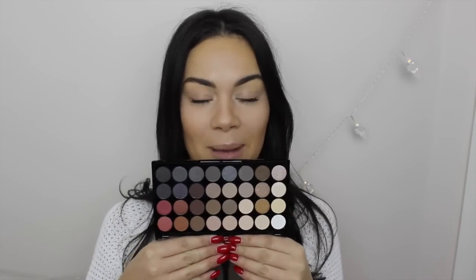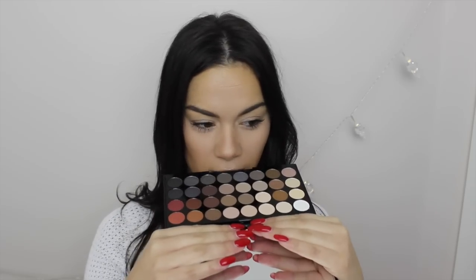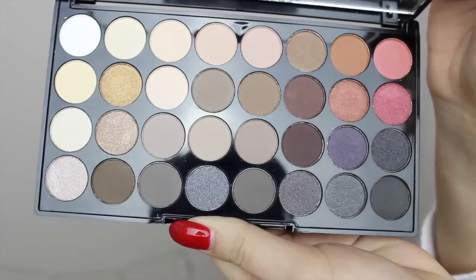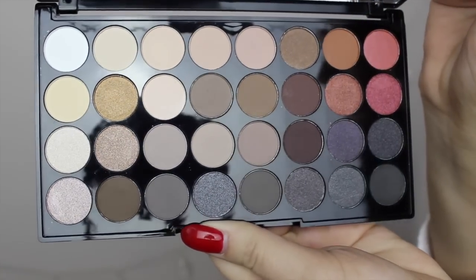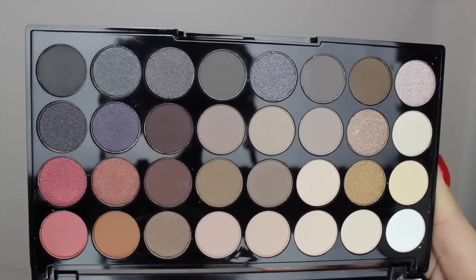These are the amazing colours in the palette. How beautiful is that? Also love the smell of Makeup Revolution eyeshadows. So good. This is the colours that you get. I'm really excited to try this because it's going to kind of be a first impressions video for me as well, because I haven't tried this palette yet, as you can tell.